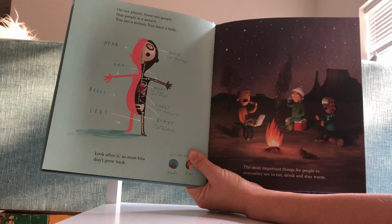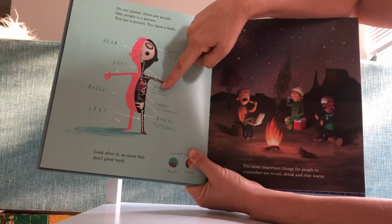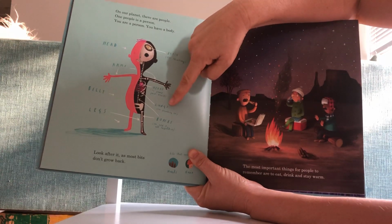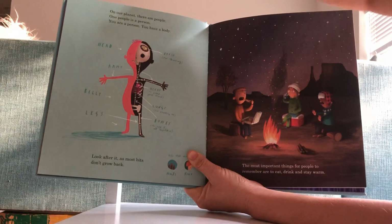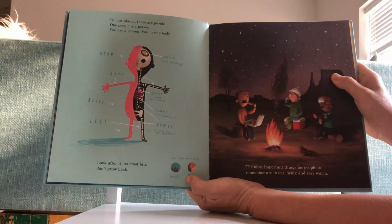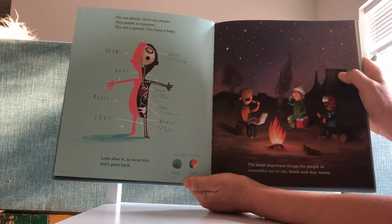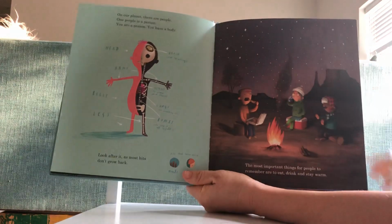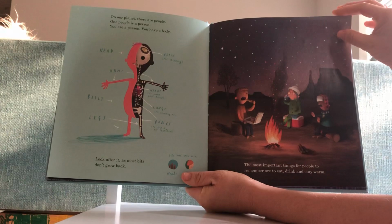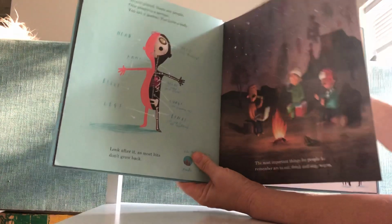On our planet, there are people. One people is a person. You are a person. You have a body. Here's examples of different body parts. You've got a brain for thinking, a heart for pumping your blood, lungs for breathing, bones to hold it all together, legs, belly, arms, and head. Look after it, as most bits don't grow back. Only 2 parts of your body grow back, I think. Can you guess what they are? Nails and hair. The most important things for people to remember are to eat, drink, and stay warm. I hope you're doing all of that inside your house today.